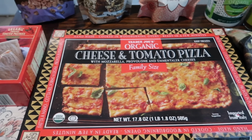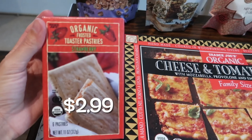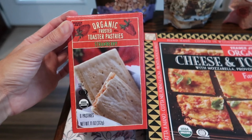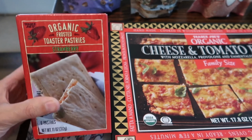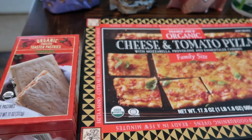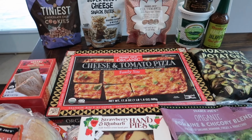We grabbed that. And then this is something that we've never tried as well, too. I mean, a Pop-Tart probably tastes just like a Pop-Tart, but these are the organic frosted toasted pastries, the strawberry flavor, and it comes with 6 of them in here. So yeah, just grab them, an easy snack or breakfast in the mornings. We are full school mode over here, so we need some easy breakfast and stuff to get out the door.